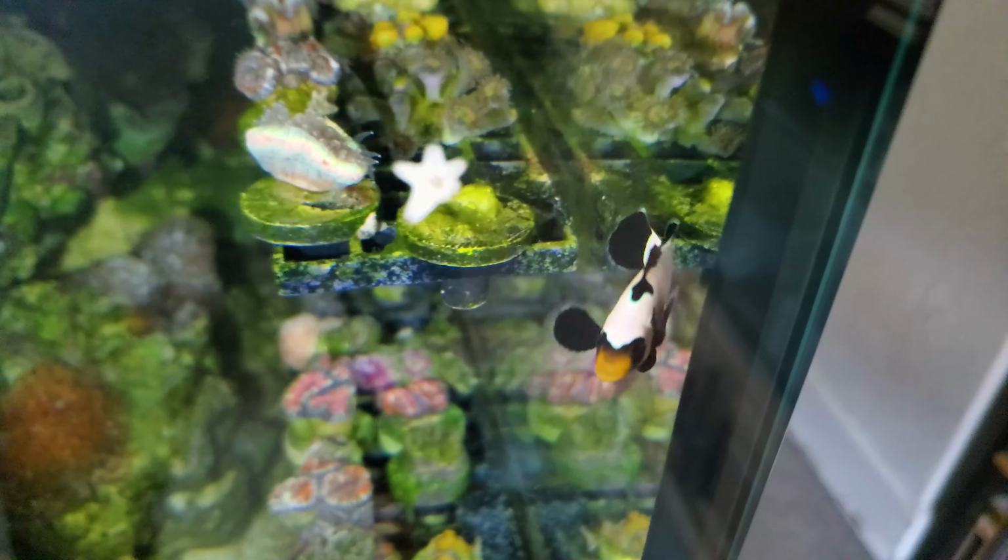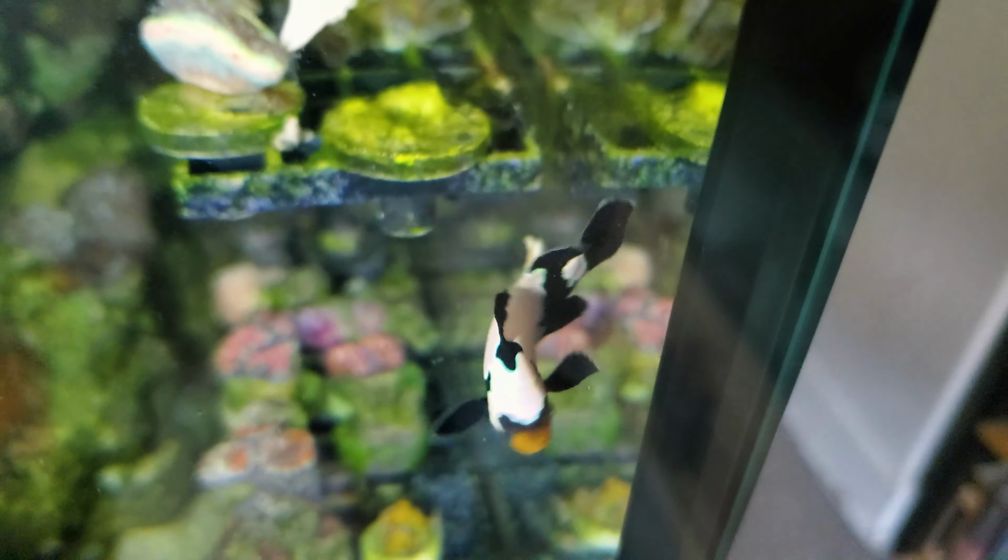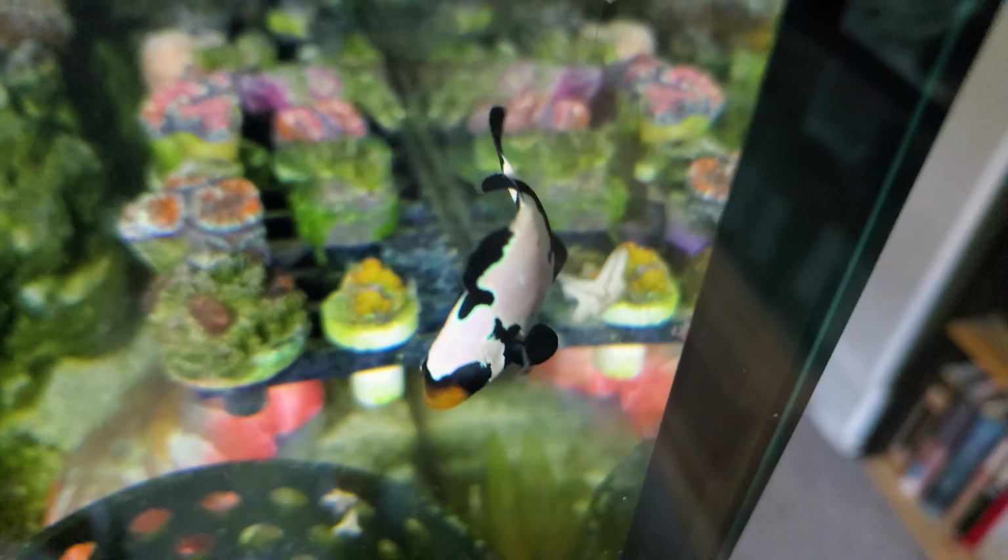We're going to start adding a couple fish. I have live beneficial bacteria in a bottle that we're going to add to help that cycling process a little bit faster. I have a protein skimmer that's ready to go. Everything is starting to line up. It's starting to add up.